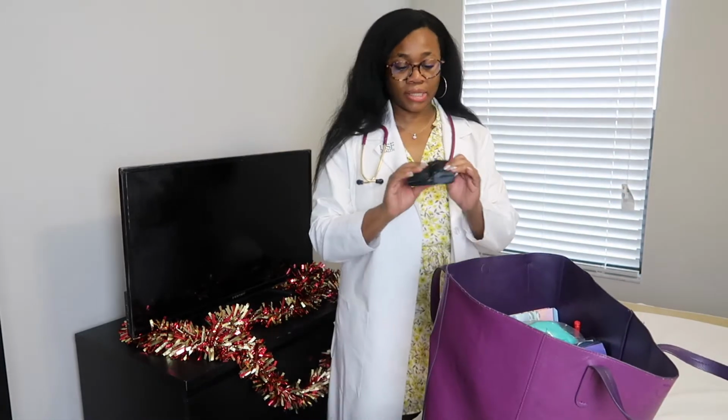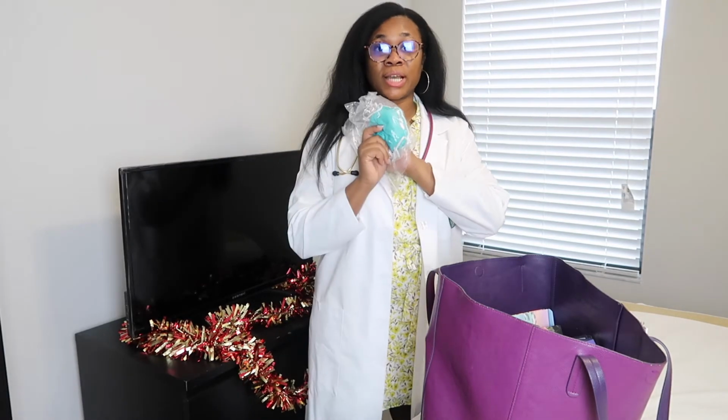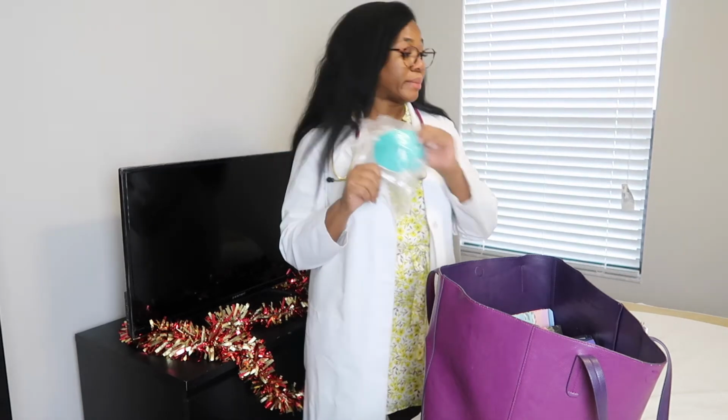All right, up next, of course, you have to have pens. Right now, because of coronavirus, I do have my own N95 mask that I was taking to my clinical site, just in case they didn't have enough to provide for me and they had only enough for their employees. I took my own goggles and I took my own N95 mask with me.